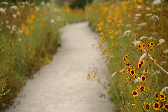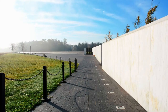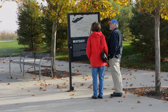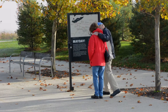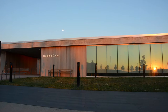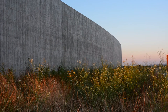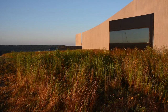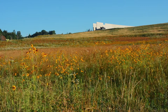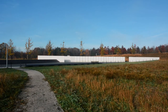The memorial landscape is designed as a series of experiences, some subtle and some monumental, giving a visitor many different ways to reflect on the story of Flight 93. The man-made design works with the existing landforms rather than overwhelming them. Sky, earth, and memorial blend together.